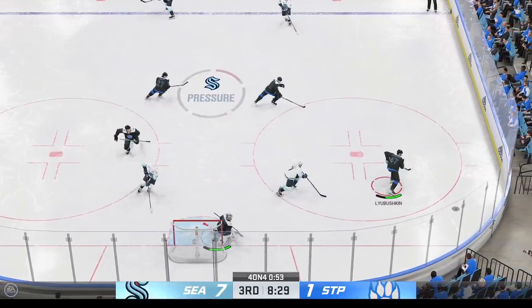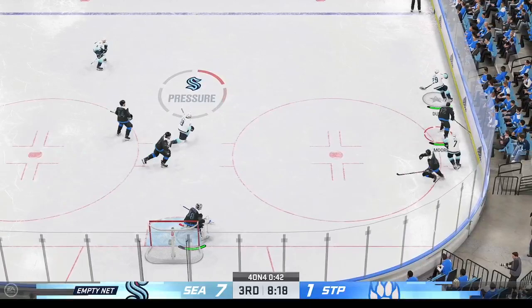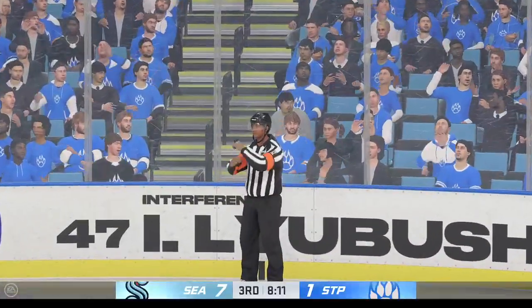Here's a shot! Misses a golden opportunity there. Sometimes there's pressure on players when they get into that prime-time scoring area, and because of it, they rush the shot, and I think that happened right there. There's the whistle. Let's see what the referee saw.